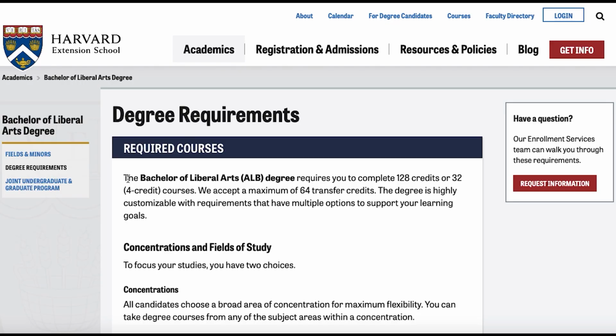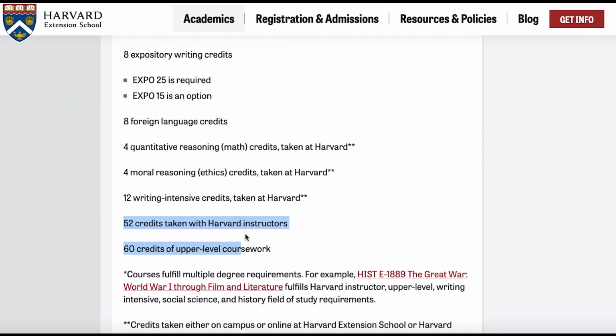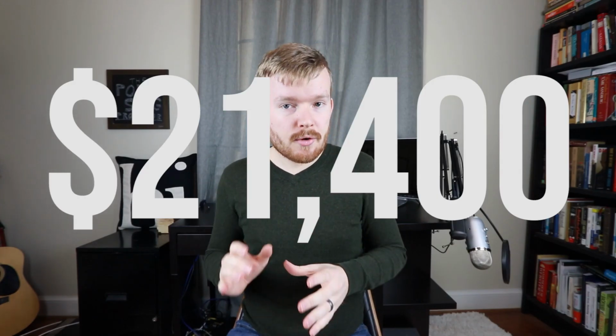Next, a Harvard degree is 128 credit hours at 4 hours per class, but they allow 64 transfer credit hours and 16 credit hours of CLEP exams. Even still, they do require that 52 credit hours be done with a Harvard instructor. That means $3,000 for the first 3 classes and then $18,400 total for the next 10. That's $21,400 and still leaves us 76 credits to gather.